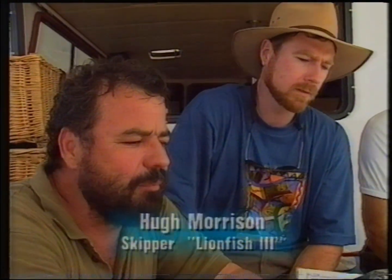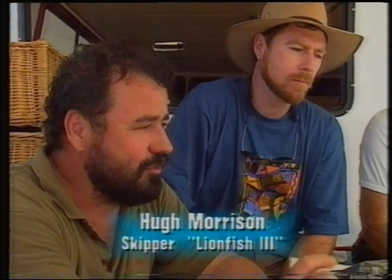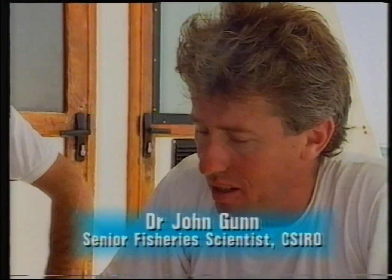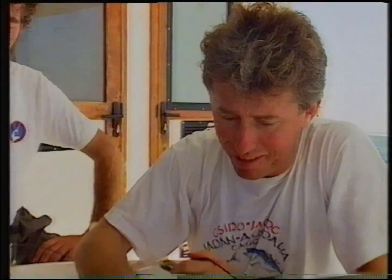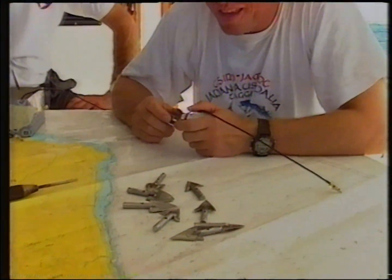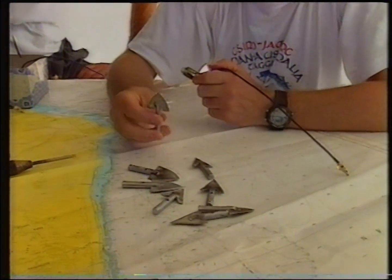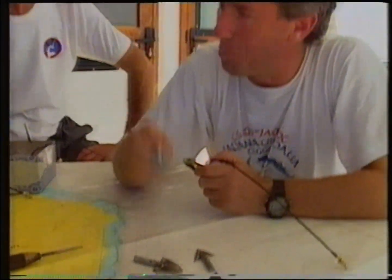Okay, so the big problem then, first of all, is to get the tag into the shark. So that's what this array of nasty looking things you've got here is all about. Well, the basic idea is to have this trailing from some type of attachment mechanism. So we've thrown a number of ideas in the way of attachment mechanisms down on the table here. Basically, because they have a very, very thick skin, we've got to have something that's strong enough to pierce it.